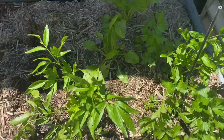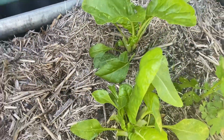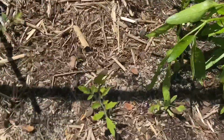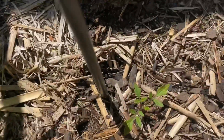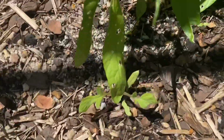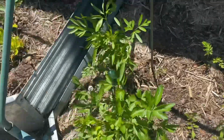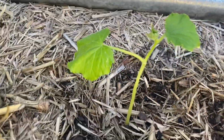Parsley. This is some of the Swiss chard that I got from Groff. After I took the garlic out, I put it down here. There's one of my tomatoes I grew from seed. There's another one. There's a bunch of them here. And there's one under here. That's another cucumber from the punnet. Obviously not going well. This cucumber here is going well from the punnet.